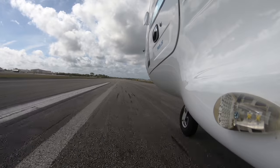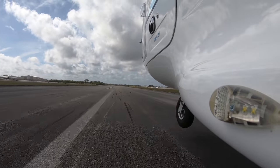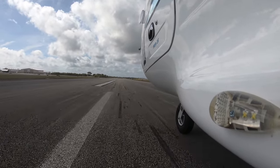I fly gliders as well, and it's a lot like gliders. If you fly gliders, you know a lot about energy management. And that's what we're doing in the gyroplane. We're basically managing the energy in that rotor. That rotor is what's keeping us in the air. As we bleed off that energy from the rotor, then we're going to land. And we don't typically flare like you do on an airplane, so you don't have that high pitch up attitude. It's more flat, kind of like a glider.